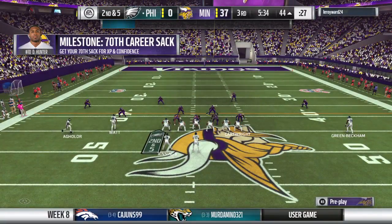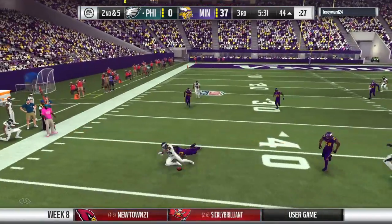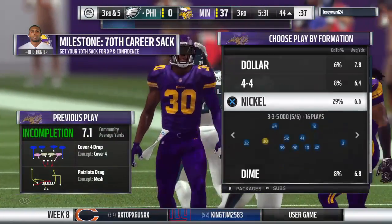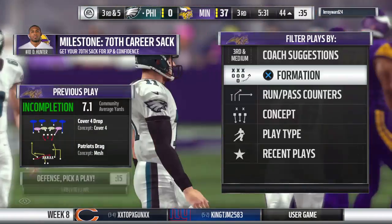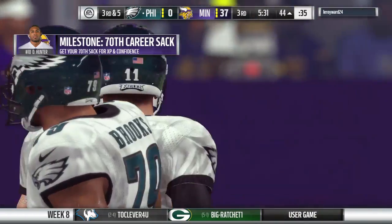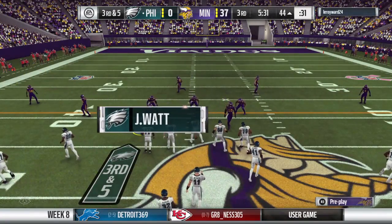Here we go now. 3-19. Wentz to throw on 2nd down. And incomplete. And there's a good opportunity there. A dropped pass. I guess that's why they call them running backs and not catching backs. Incomplete pass on 2nd down. Let's see what the offense draws up here on 3rd.